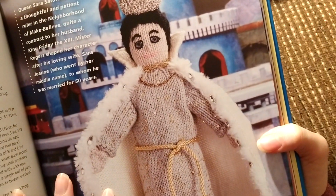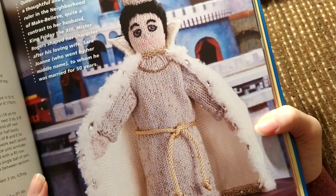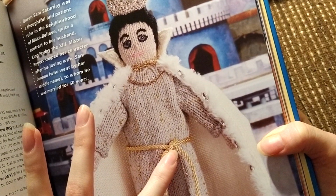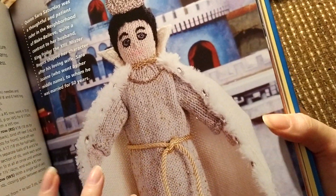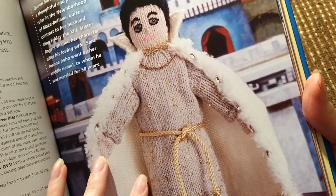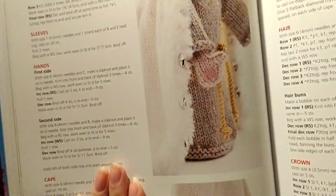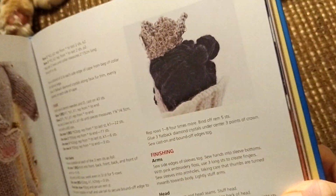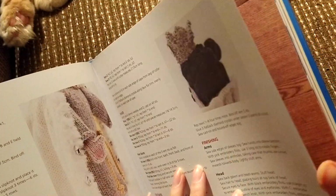So this one, the eyes kind of creep me out, honestly. So yeah, I wonder what that is. Gold cord. Yeah, they've got a lot of different accessories that you need to finish these ones. And then we've got a close-up of her hand, bottom, and then the back of her head. Gosh.